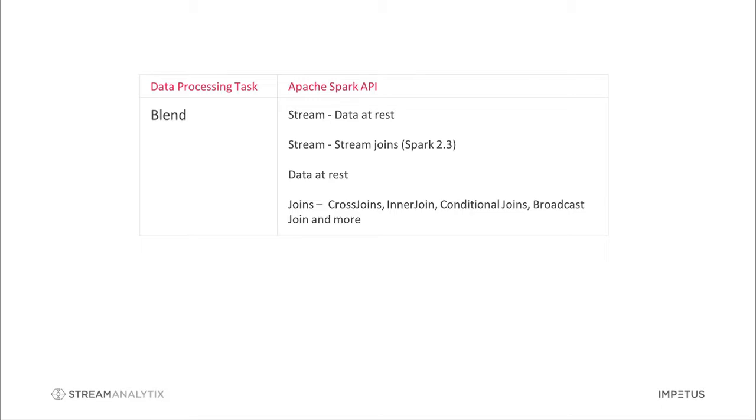You know, often I need to blend streams with batch data, all of that, right? So what functionality do you have for blending? Depending on what your workflow or task is, if you have a streaming job and you want to blend your streaming data that's coming in with data at rest, you have APIs and connectors to do that. Very recently, in fact, with Spark 2.3, stream-to-stream joins are also now available. If you are in the IoT space in particular, you'll appreciate this particular feature.